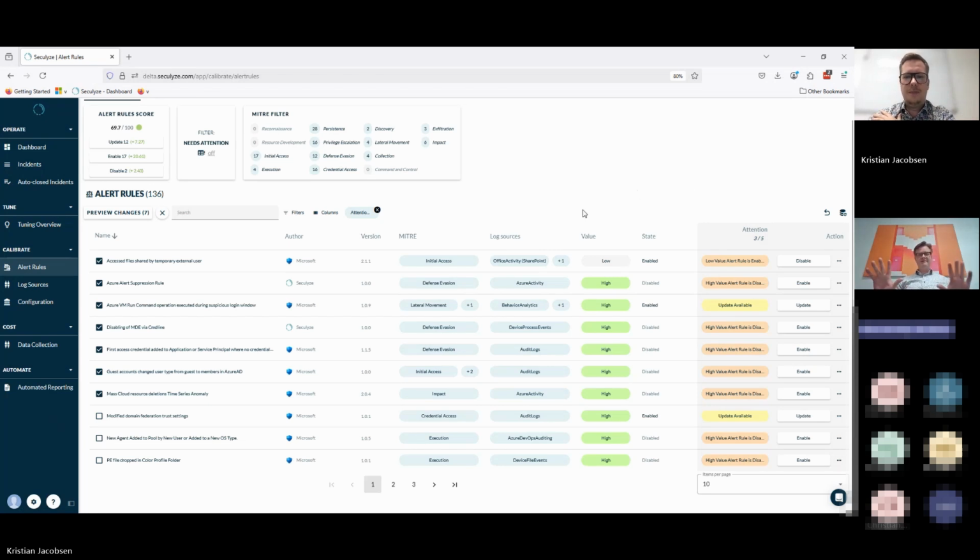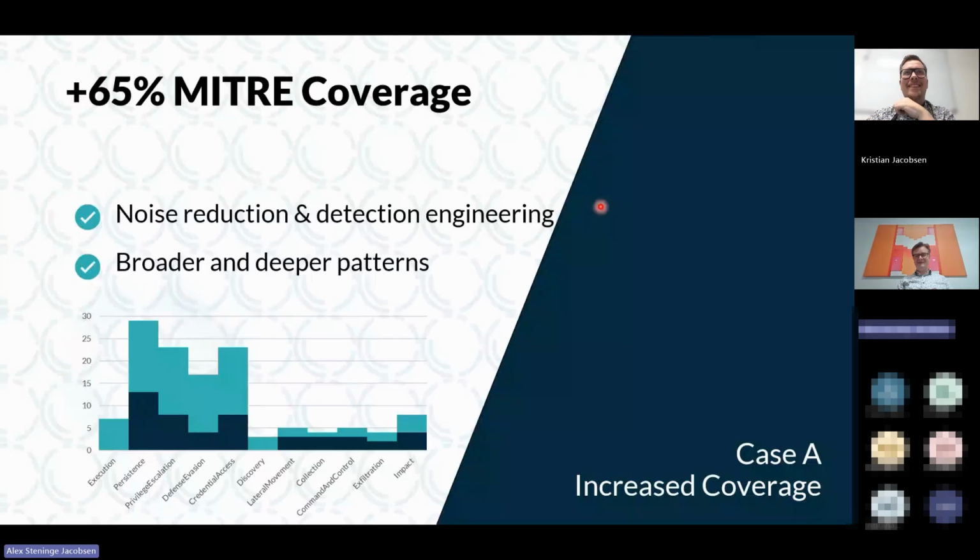So the customer had these 5,000 alert rule templates that they had to choose from, right? And they got some help from this value setting, and the output was? The output was, ta-da. Yeah, so they got 65% extra meter coverage. So a lot of alert rules. And this is with disabling stuff and enabling other stuff.